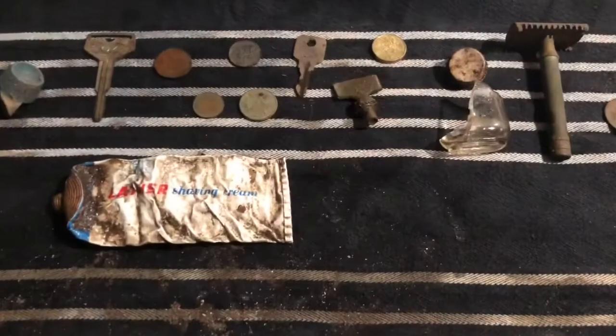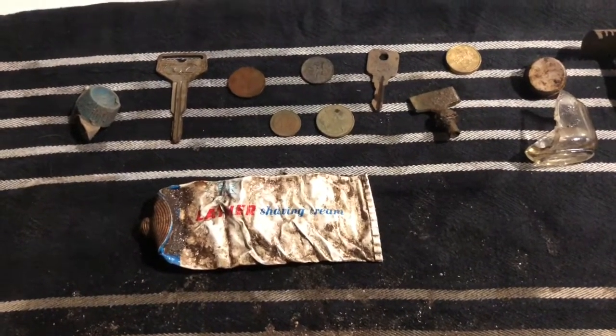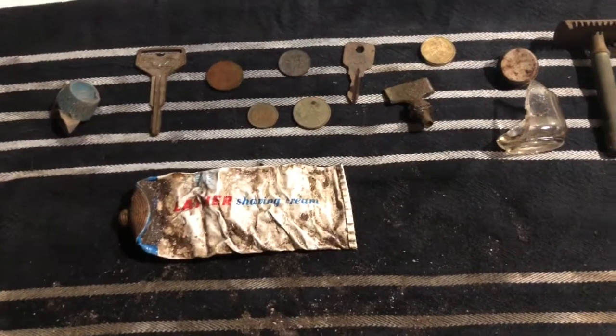And to finish the night off, right before the car, a $2 coin. 2013. Good night. Alright guys, so we're back at home now in the warmth. So these are our finds from today, minus all of the junk.